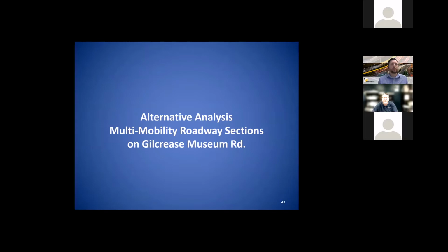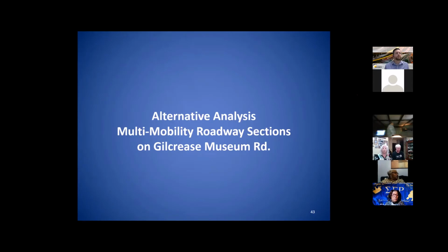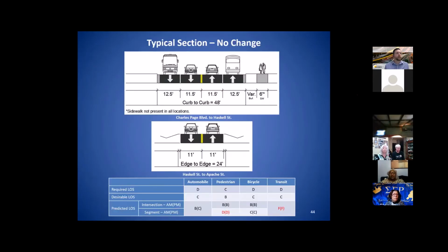And then the next step was to determine what alternatives to analyze. We ended up looking at four different options, which included a no change option, so we can use it for comparison purposes. The no change is what's out there existing. It's a four lane undivided section.